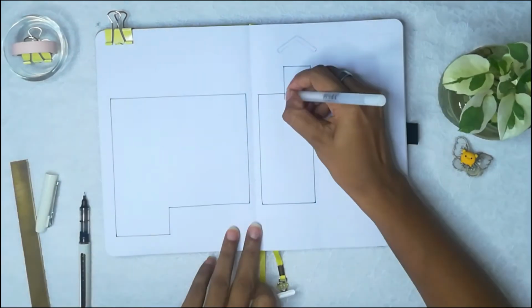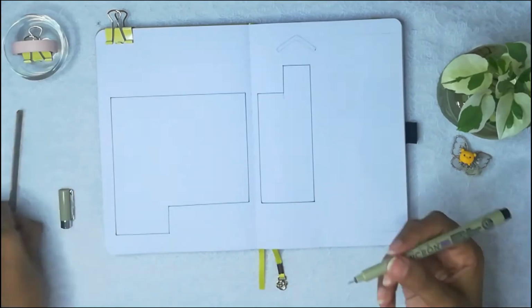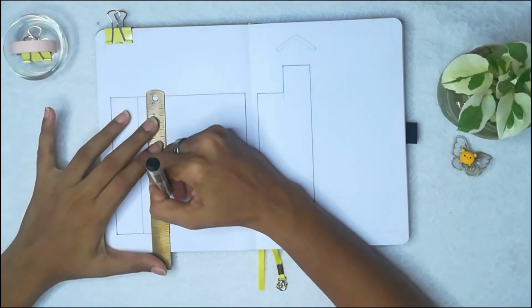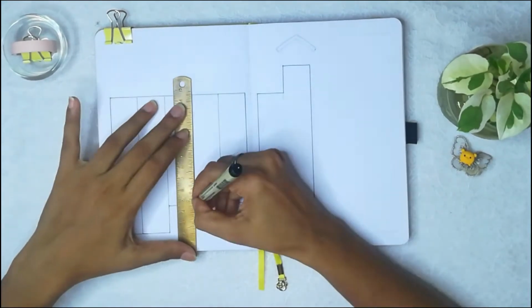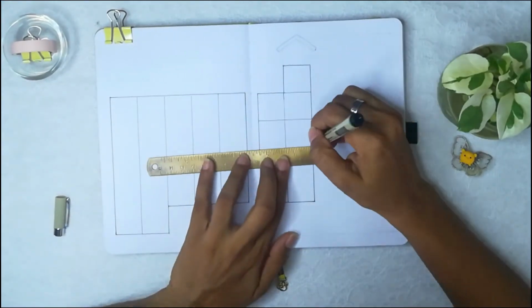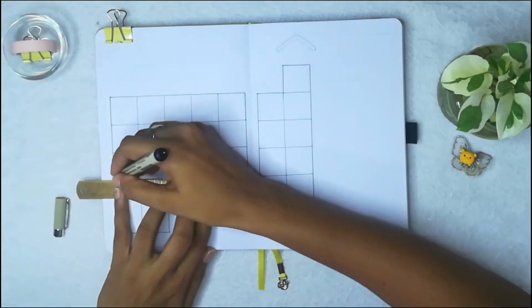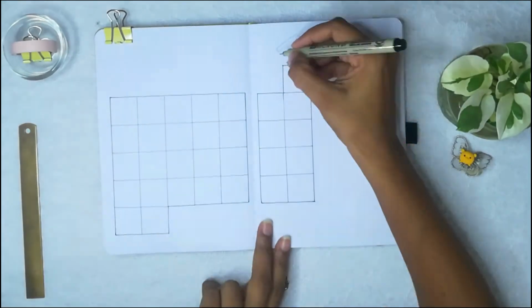Moving on with the calendar page, this month I decided to go for a two-page calendar page because I have many events this month, and it's been 5 years that my fiance and I are together now, so our anniversary is coming up this month, so I'm really excited.